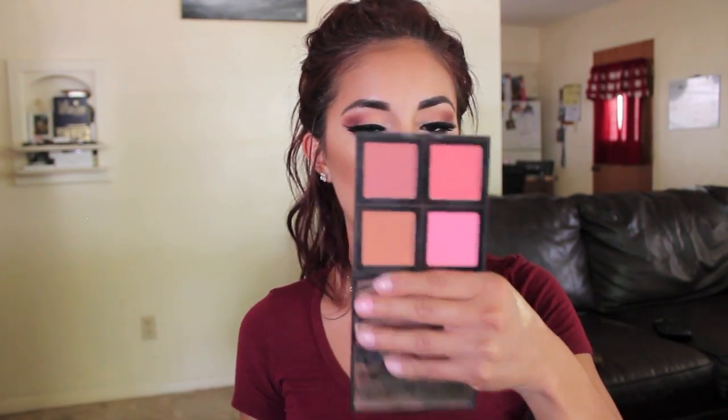Now I will add a little bit of blush. I'm just taking my e.l.f. blush palette and I'm taking this shade right here. This is from the dark palette with my F10 blush brush from Sigma. And I'll just apply this on the apples of my cheeks for some color.